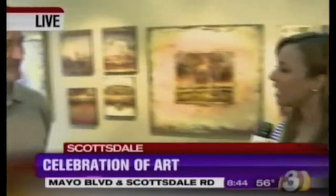Brittney, beautiful day outside, and you're talking about art. I don't know if this would classify as art, but it's sure a good-looking vehicle. Might want to take a spin in that vehicle and head up here to Scottsdale and Mayo Boulevard. It's just south of the 101, the celebration of fine art. And I have Cary Henrie with me here, and he has fantastic art.